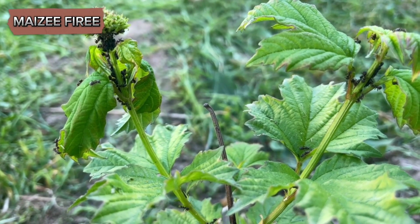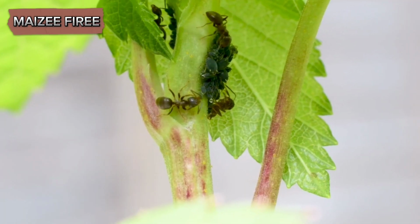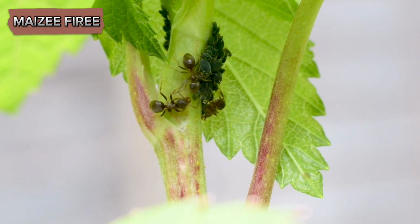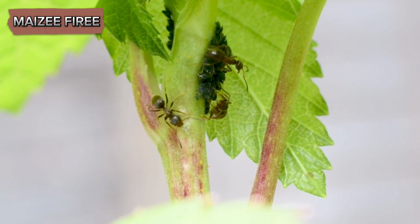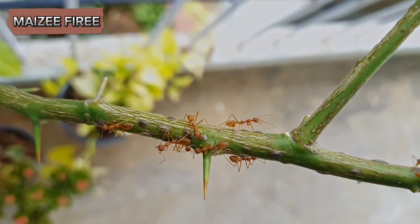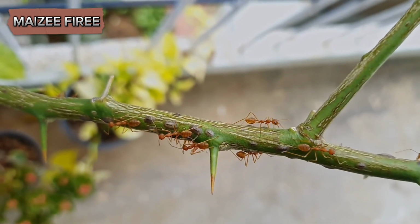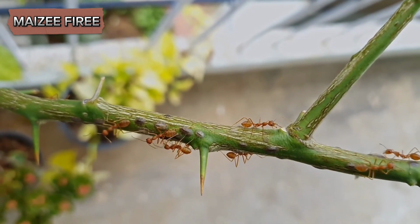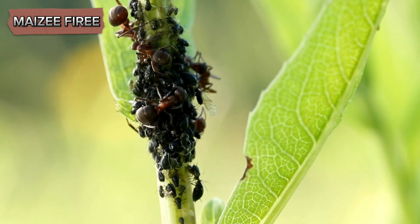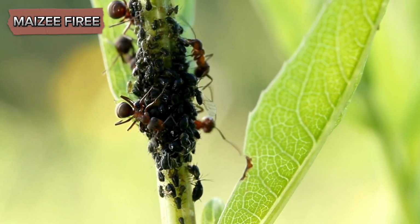Aphids are small sap-sucking insects that feed on the phloem of plants. As they feed, they excrete a sugary substance known as honeydew, which is rich in carbohydrates. Honeydew is a byproduct of the aphid's digestion, and it can accumulate on plant surfaces, creating a sticky mess. While honeydew might be a waste product for aphids, it is a valuable resource for ants.